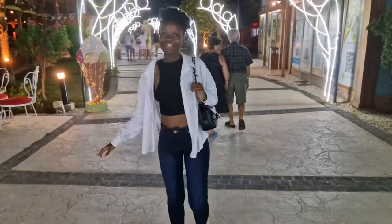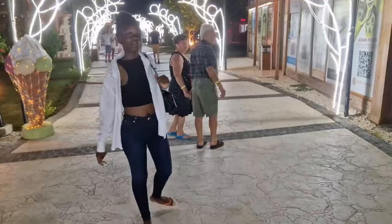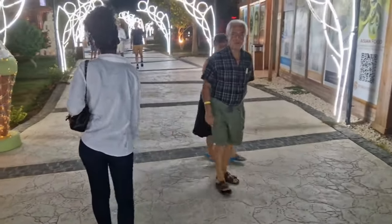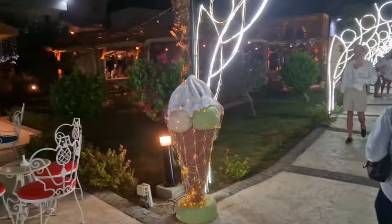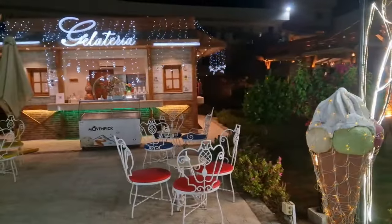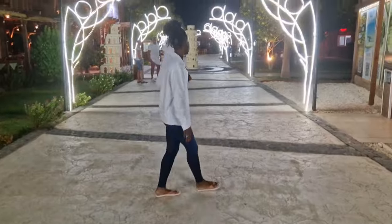After dinner, we went to the sister hotel and walked on the promenade, so basically just seeing around. There's a couple of things you can see here. There's a few stores around and also a couple of restaurants. There's an Italian restaurant, Chinese restaurant, Indian. You can also get shawarma.